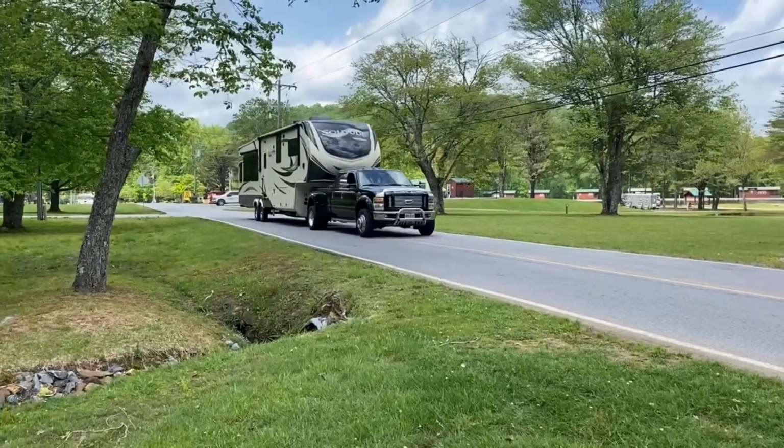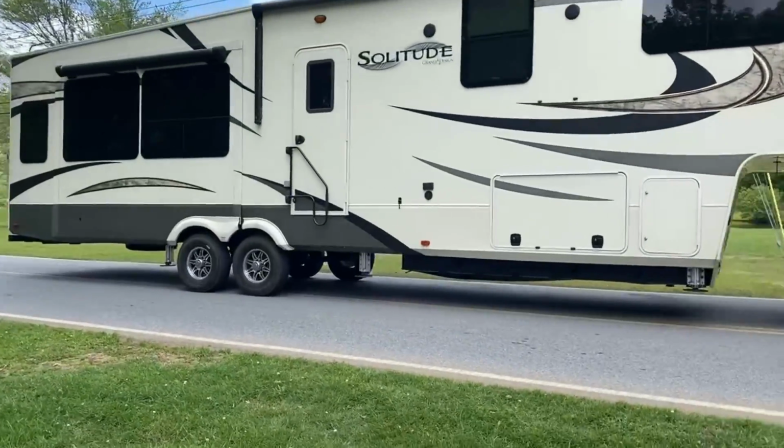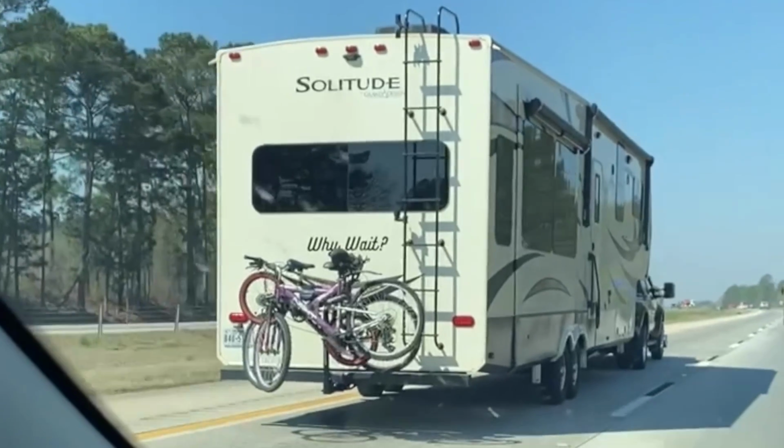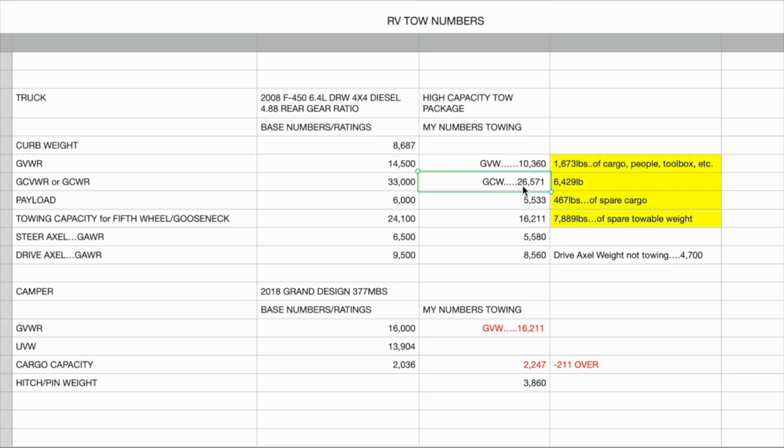And then the last number, which is the gross combined vehicle weight rating. That's going to be the weight of the truck fully loaded, the camper fully loaded, everything weighing together going down the road. We are 26,571 pounds going down the road. So we are well within our limit because we have a gross combined vehicle weight rating of 33,000 pounds. Between my truck loaded and the camper loaded, I need to stay below 33,000 pounds, and we're good. We're about 6,429 pounds below that.